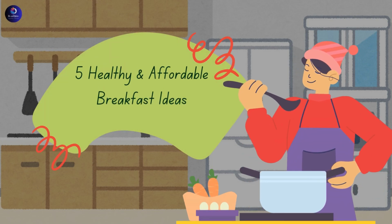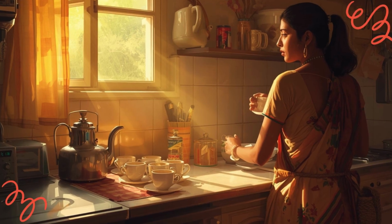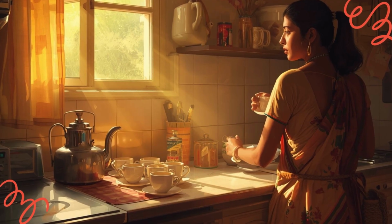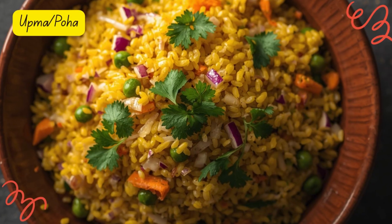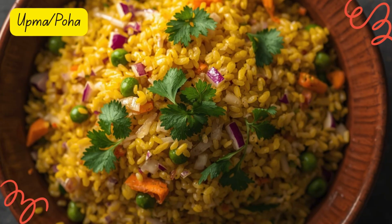Hey friends, mornings can be simple and healthy without spending too much. Here are 5 quick budget friendly breakfasts to power up your day. Number 1, vegetable poha or upma. Light, tasty and full of energy to keep you going.